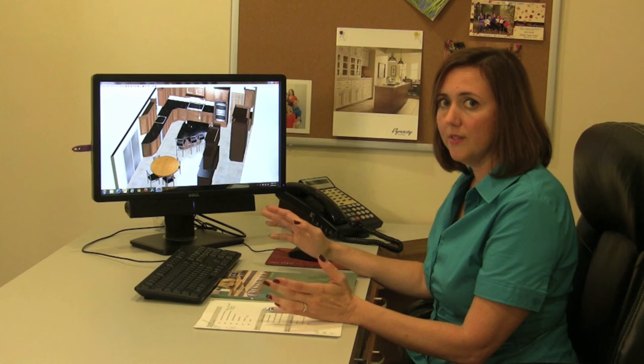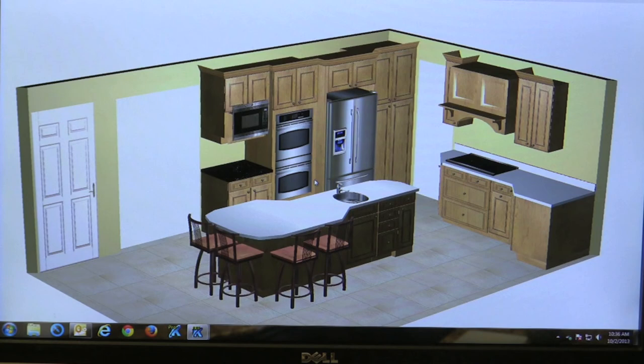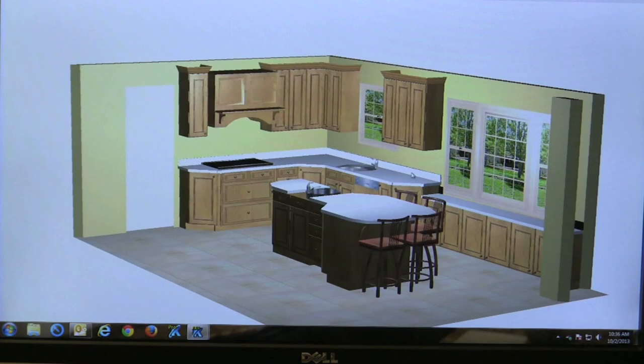So what you can see on the screen here are selections that a customer has made for their home. It shows every cabinet, the countertop, the backsplash, down to the hardware and the sink and faucet. We can do this for you. If you stop in today for an initial consultation, we can discuss some of the ideas that you have for your kitchen.